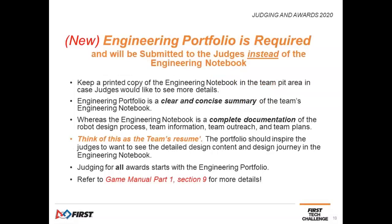The engineering portfolio is a clear and concise summary of the team's engineering notebook, whereas the notebook is a complete documentation of the robot design process, team information, team outreach, and team plans. You can think of the portfolio as the team's resume. The portfolio should inspire the judges to want to see more detail in your engineering notebook. And judging for all awards will start with this engineering portfolio. So remember to refer to the Game Manual Part 1, Section 9 for more details.